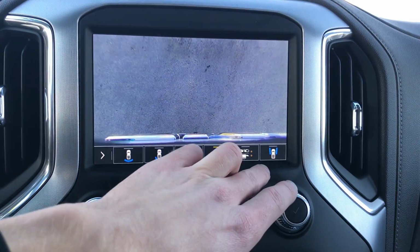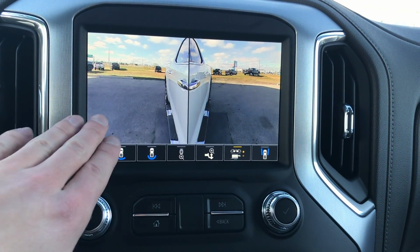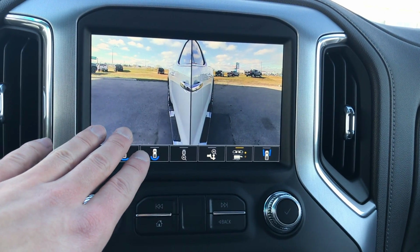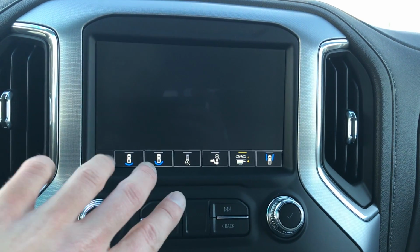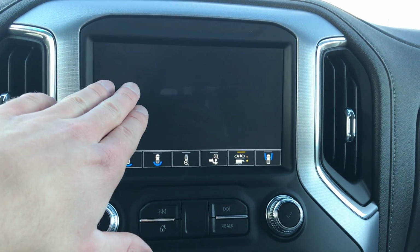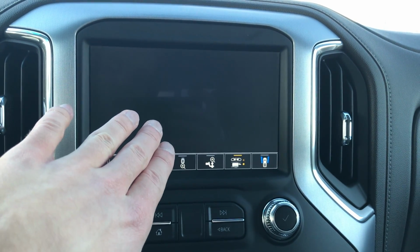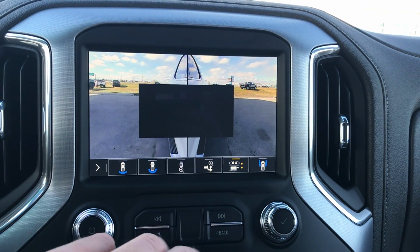Now the other camera setting you've got here is your side view mirrors, so that's going to give you a wider angle view of the side profile of your truck when you're towing a trailer. Now if you press that again, the screen's going to go black, but basically you're able to get a camera to hook up to your trailer, which is going to give you the view from behind your trailer. So if you've got a really tall trailer that you can't see behind, that's going to display it.